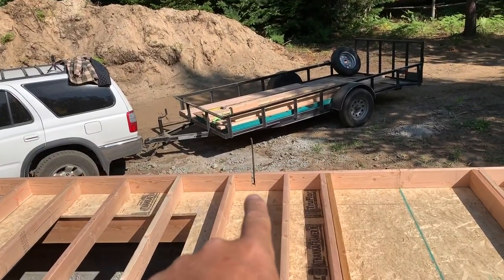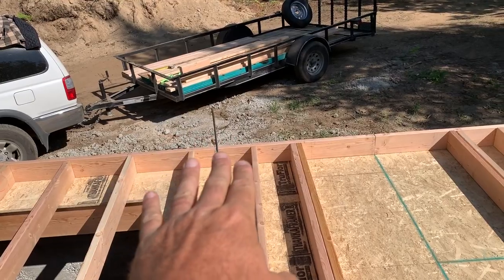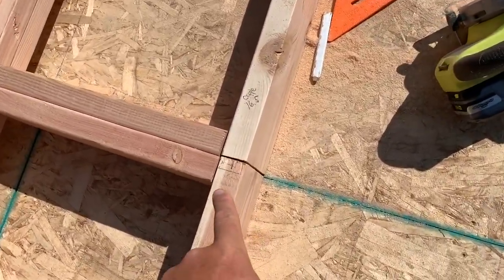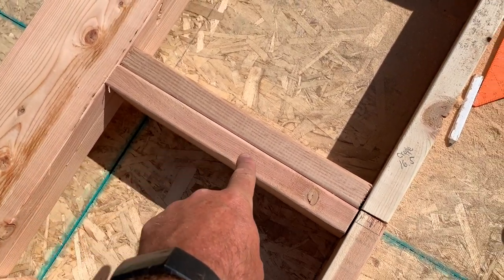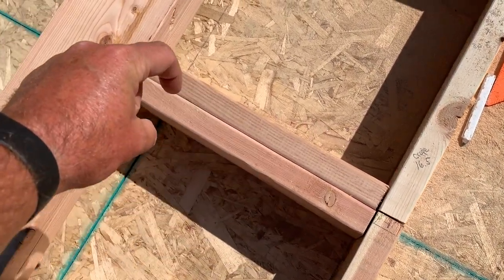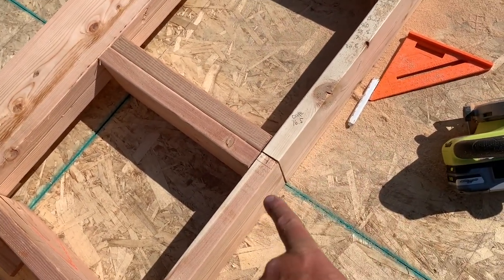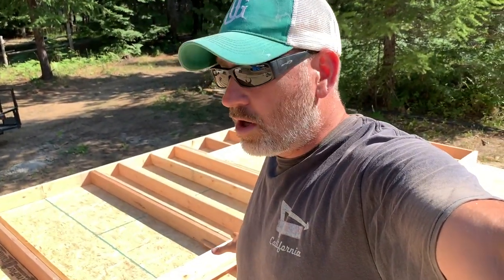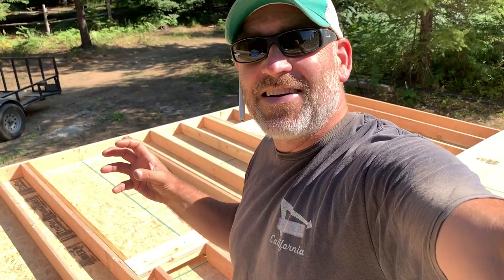We notched out right here for our rebar, so when we tip it up, that'll be out of the way. Right here where we've got this seam, we've got a double cripple up here, and we'll nail those together there. And of course it'll be sheathed as well. Then we'll make sure to overlap this with the double top plate so that it is strong. So I think, guys, we are ready to start nailing this thing together.